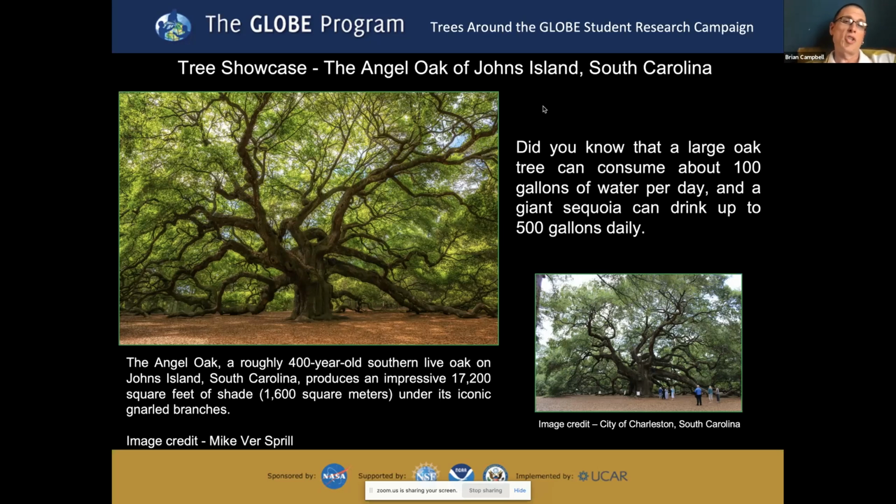So, I wanted to show you this because there's another fact that I saw on one of the forestry websites: did you know that a large oak tree can consume about 100 gallons of water per day? And a giant sequoia, which are up near where Peter Nelson is living and based, can drink up to 500 gallons of water a day. So I just want to showcase that, and that's per tree. So just think of that water intake that these trees have. And the one on the bottom here, this image credit from the city of Charleston, South Carolina, shows you just how big this tree is with the scale of the people. Just wanted to show you that this is just an example of an amazing tree called the Angel Oak of Johns Island.